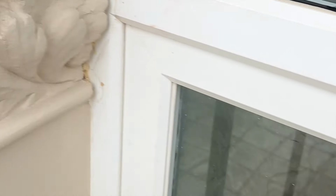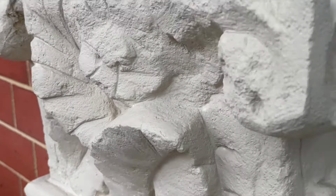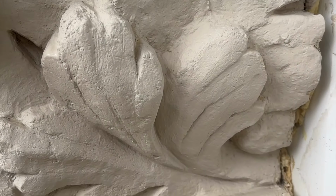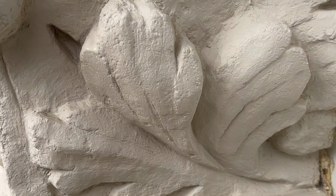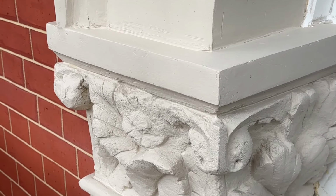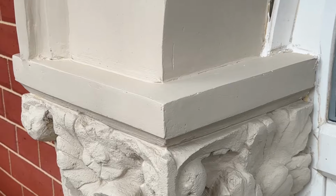So yeah, it just takes time and time, real preparation to get these capitals in a perfect condition. But yeah, the standards that we set, we can't leave the paintwork like that. It's just slapdash. So I'll hopefully try and get this one done today, but this is probably going to take another full day, getting that to a good level.